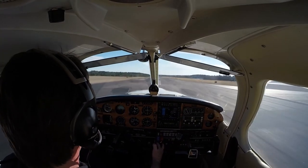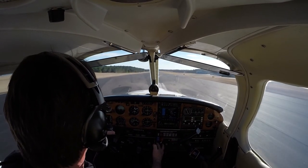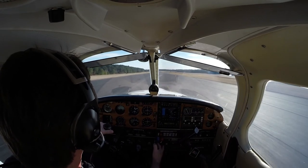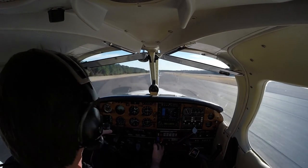Not bad at all. We'll keep the ailerons down to the right, into the wind. So even though we're on the ground already, we want to keep the pressure on the right wing. The runway, this guy can land behind me. He's not supposed to land until I'm clear of the runway.